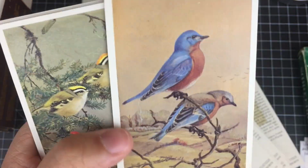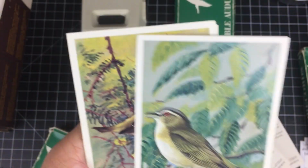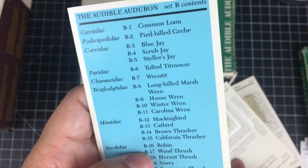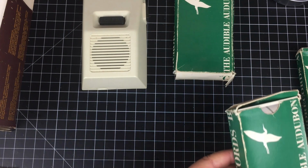Even making that, I can't possibly use all of these cards. And I'm sure other people out there would love to have some of them. So I'll figure out what's going on with that device, and then I will figure out how I'm going to go about selling these. But I just wanted to share my little story there on what led me to buy two of these.